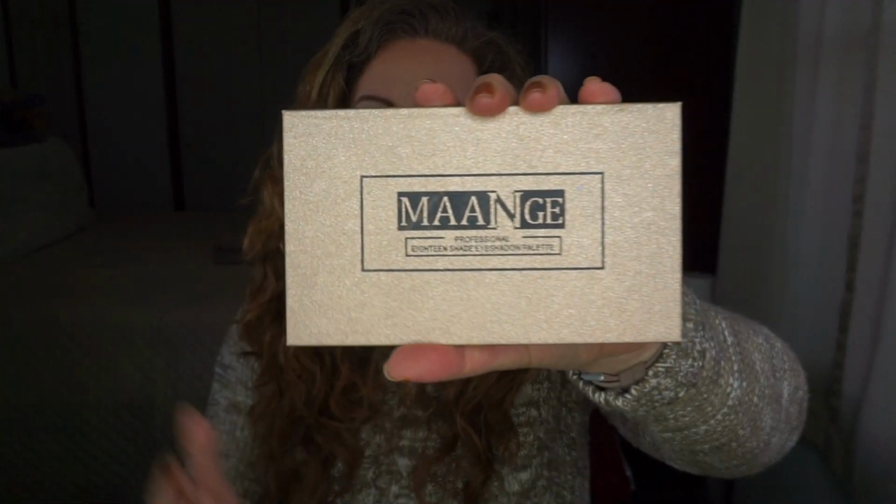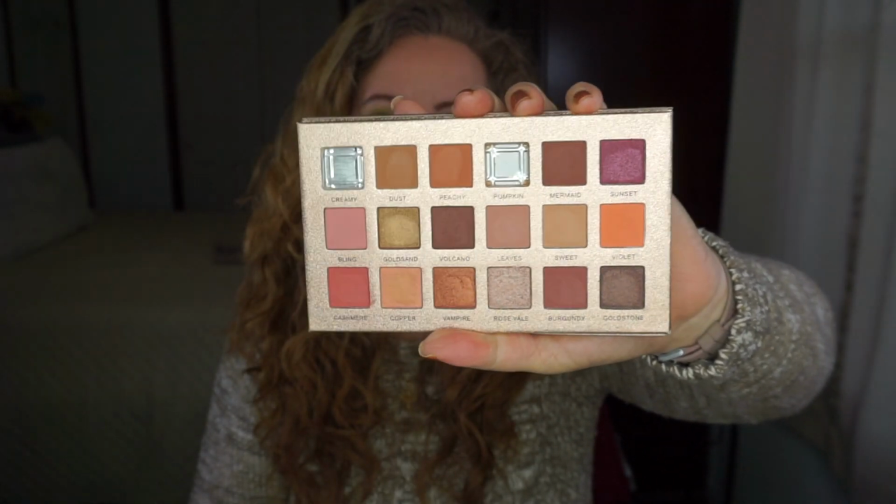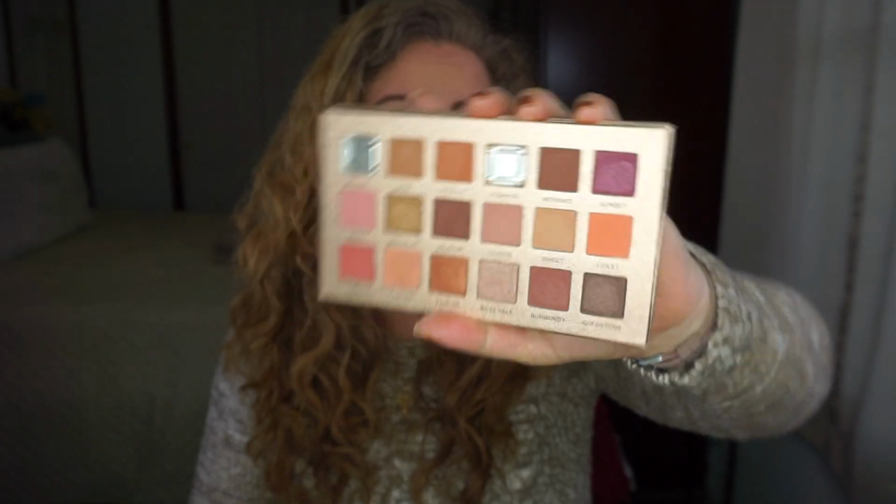I don't know. All right, I've got this one. The name bothers me. If it's pronounced mange, which is how I would pronounce it, that does not sound very appealing. There's 18 shadows originally in this. I have used up 2 of them. The others are basically just swatched, but that would be a really easy palette to finish and get done. The colors are pretty, and the formula is not really that bad, but it's a cheap palette. I don't know.